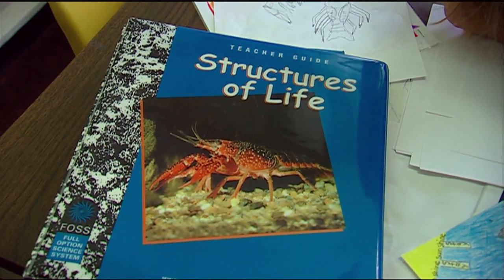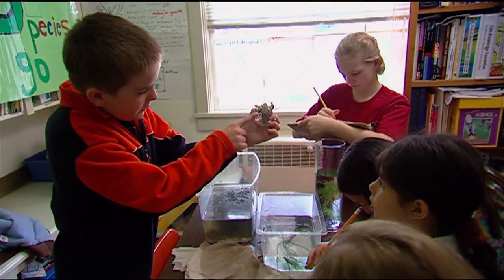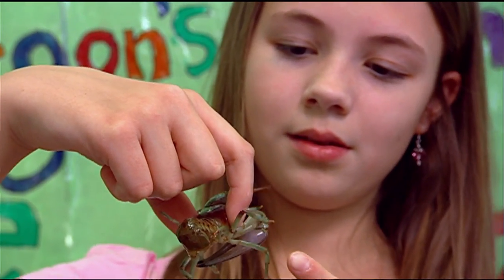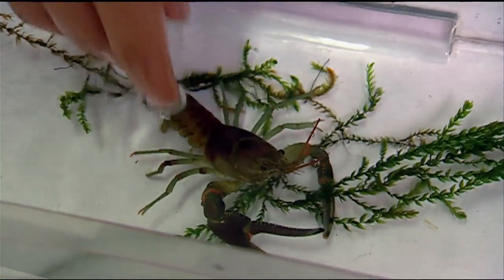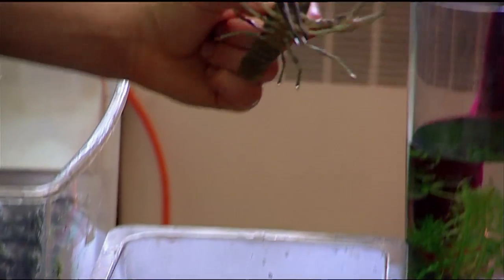You can talk about it, you can look at a movie, but it's not the same as actually picking it up and learning how to hold the crayfish and what the structures are and how unique they are. Right here, this is where the egg would be if this was a female, but it's a male. Don't be scared. The rusty crayfish is one of several crayfish that are shipped around the country to probably 25% of elementary classrooms throughout the United States, between a dozen to 2 dozen in each classroom.